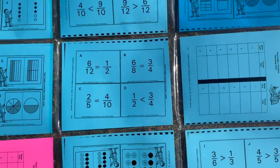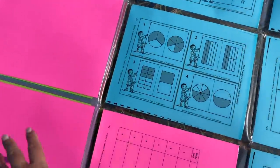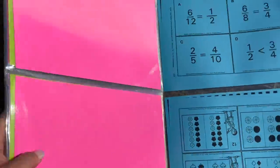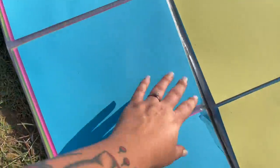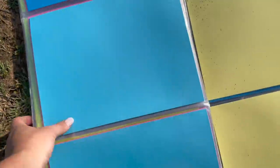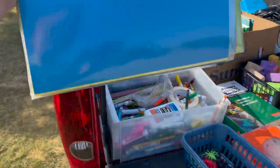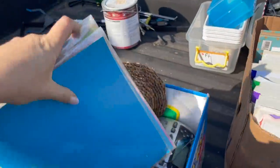So maybe it's just a way to keep things organized? I'm not sure. I'm just gonna fold it back up. I thought maybe they'd be little cubbies, little pockets or something. But yeah, I'm not sure what that is, but maybe a teacher will be able to benefit from it, even though I don't know what it is.